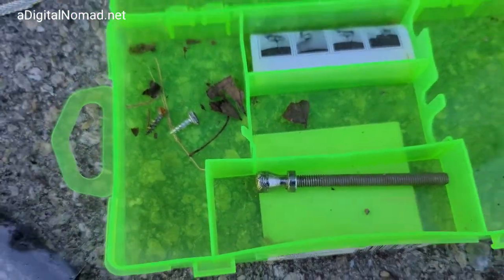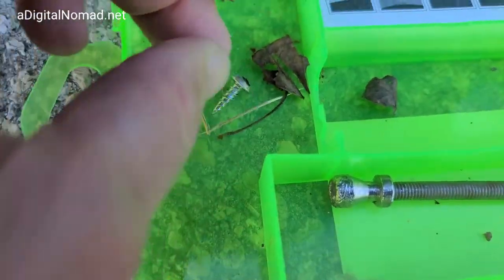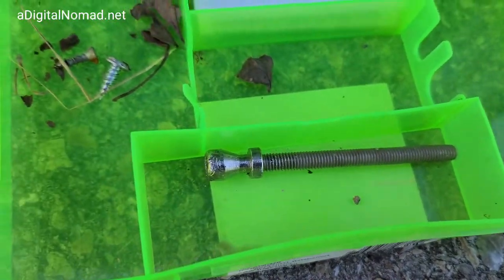Alright, you can see here my collection of things I've found in tires that have punctured them, leaked them. They're usually these small little things. You see that? That's usually what gets you. Not something like that. That's crazy, crazy big.